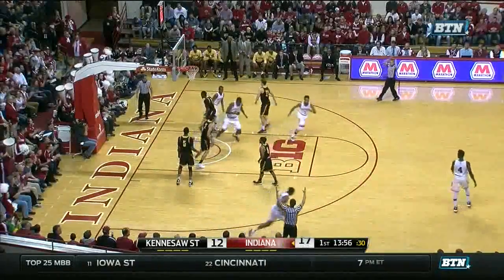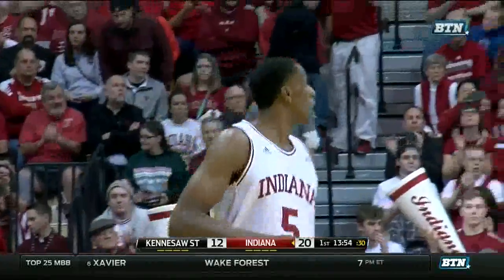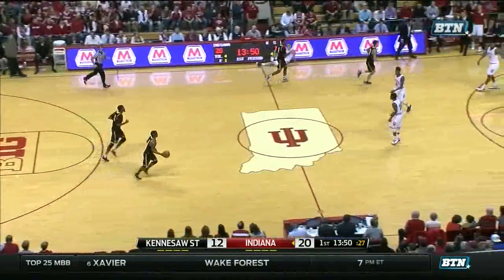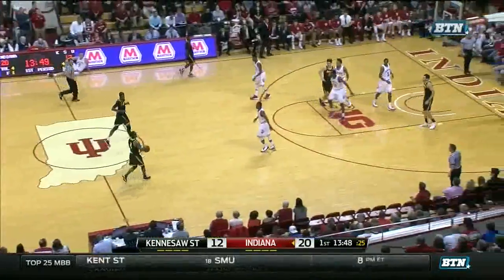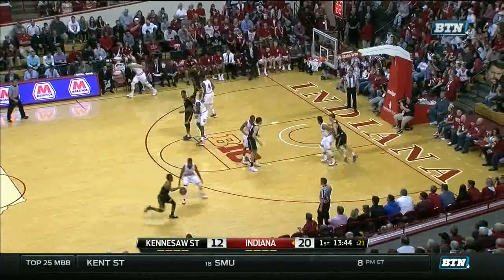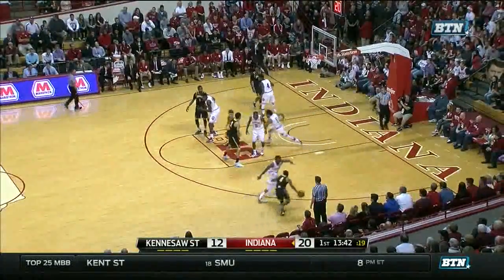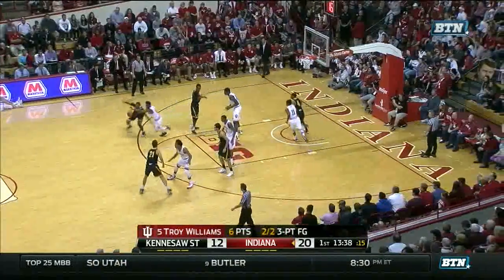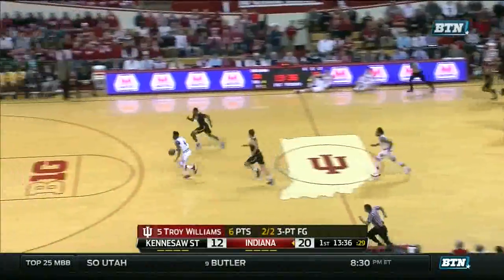Williams for three from the corner. Or you could just outscore everybody. That's more fun for me. Williams connects on his second three here tonight. He's double-figure scoring in 6 straight games. Indiana by 8. And now a steal.